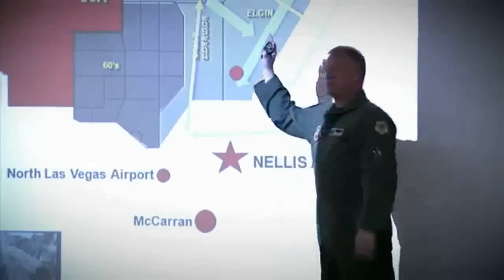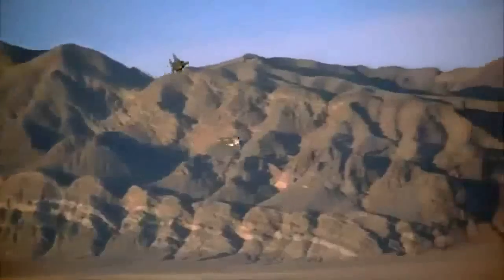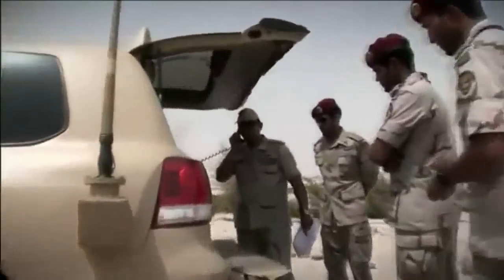The purpose of the Red Flag exercise is to train joint and international coalition forces for a full spectrum of operations. Green Flag is the Air Force's premier close air support exercise. The tactics, techniques, and procedures are the cornerstone for effectively employing close air support.